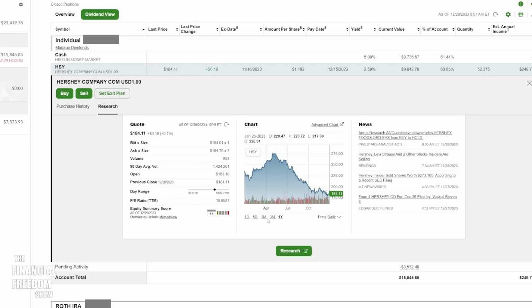If we take a look at Hershey's over the past year, you could see that it reached a height of about $276 a share in about April of this year, which was the peak, the 52-week high, and also the all-time high. And then it was on a rapid decline over the past couple of months until it got to where it is today at $184 per share. So that's almost a complete drop of about 50%. That's a huge drop, and I believe it's at a great discount.